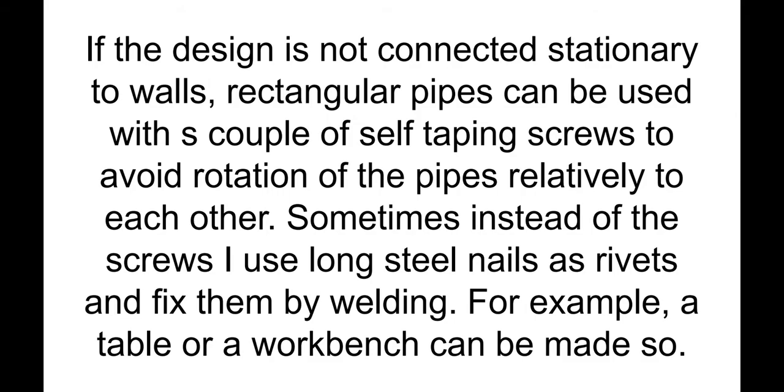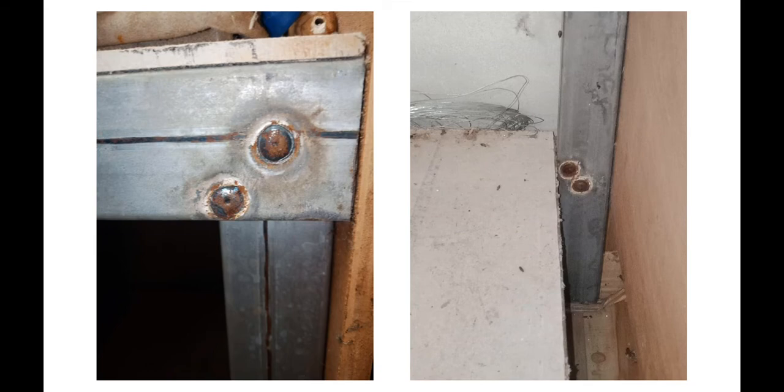So if the design is not for connecting stationary to walls, rectangular pipes can be used with a couple of self-tapping screws to avoid a rotation of the pipes relative to each other. Sometimes instead of the screws, again, to save a little bit of money, screws are like 2 baht per screw, but sometimes I just use long steel nails and use them as rivets and fix them by welding. For example, a table or a workbench can be made so. Just one example I made a few years ago.